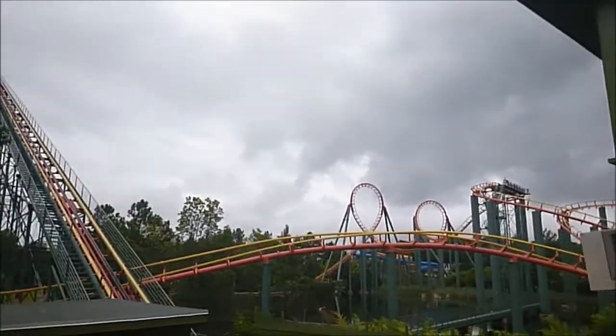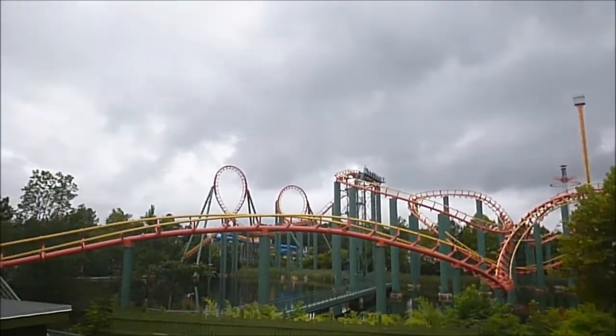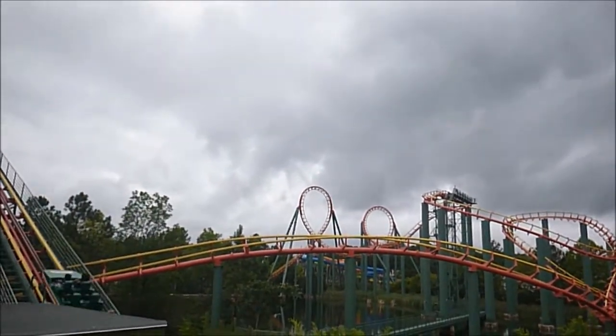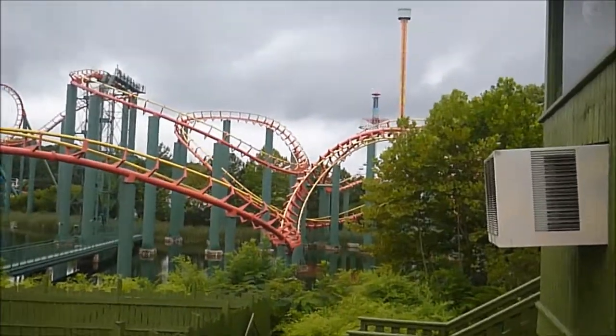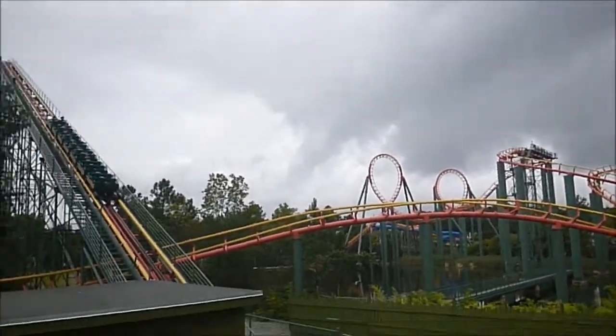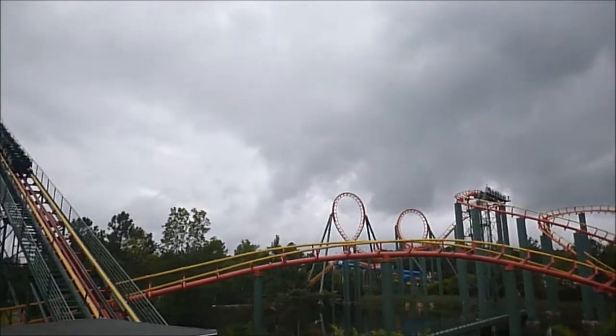Well, I'm not going to record this one, but yeah, it's got 4 inversions. Vortex has 6, and the 2 corkscrews go in between the double loops. This one has the double corkscrew over the water, which is pretty cool. You get good hang time on that. But yeah, the Vortex has a bat wing too. So there's 6 inversions on it.